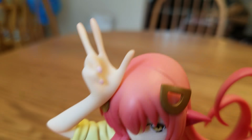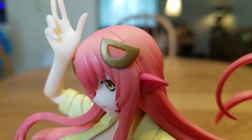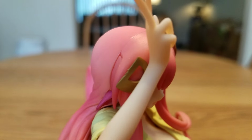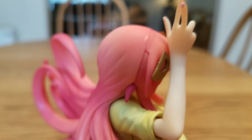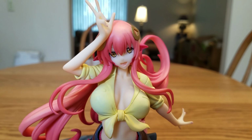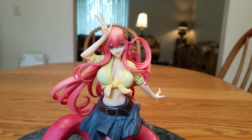Another thing people were mentioning were her berets weren't the greatest. So, I mean, you can see it sculpt-wise. It looks like they could have sanded it down a little better right there. And they could have blended the hair in a little better. Autofocus. But, I mean, she's decent enough.